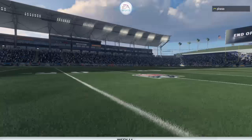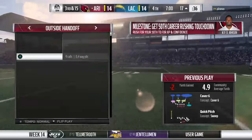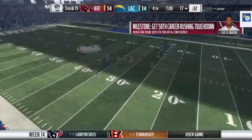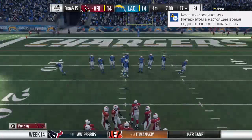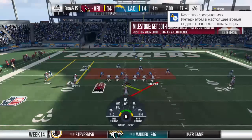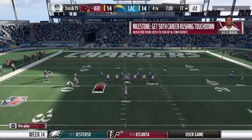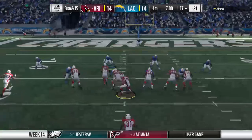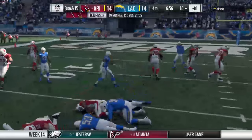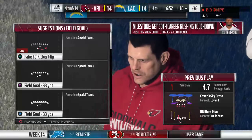Back now at the StubHub Center in Carson. The Cardinals on 3rd down. They've converted just 2 for 6 thus far. This will be 3rd and 15. Now Johnson. And they'll get him down right around the 16. Just a 1-yard pickup there, and it'll be 4th down.